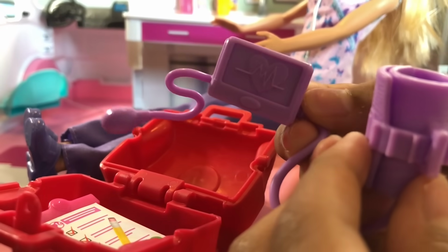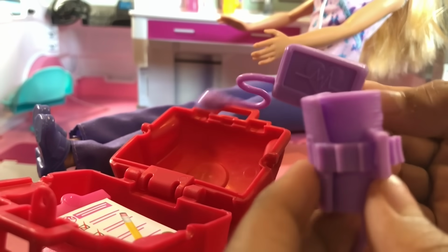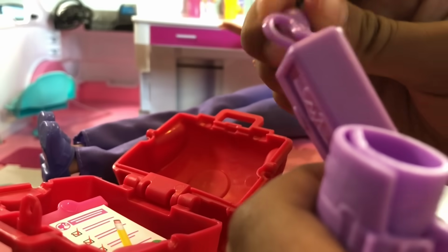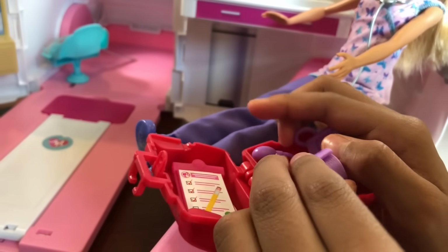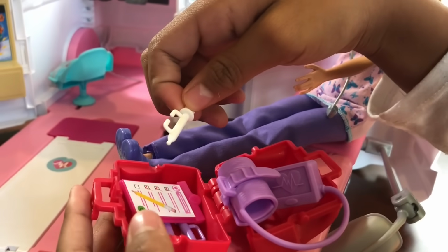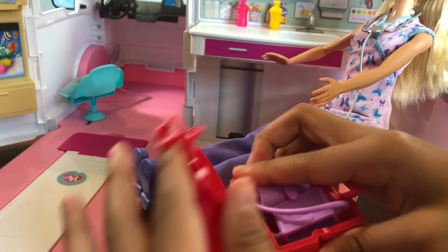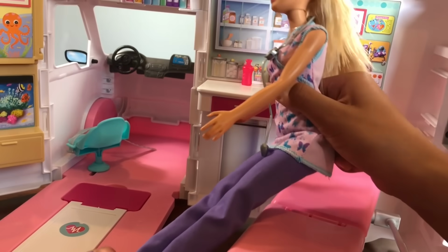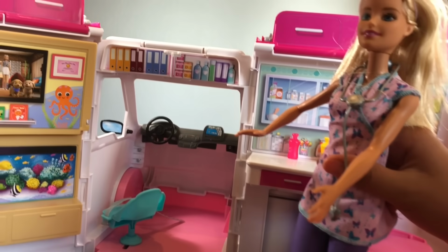this is just to check the blood pressure. See, you can even squeeze it. See? Oh, but there's one more thing. There's also a syringe. And guess what? There's this.